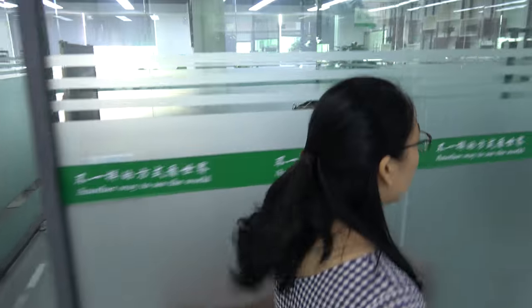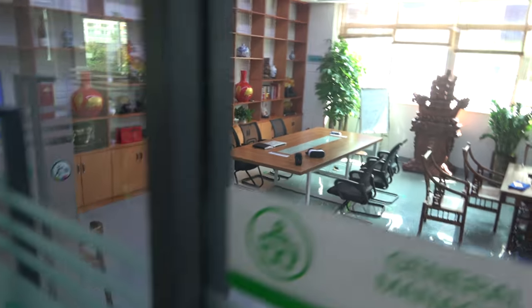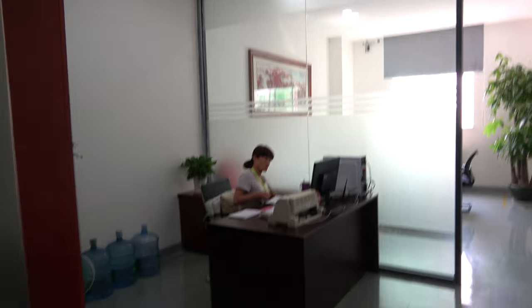So these small rooms are the managers' offices. This is the general manager's office, the boss, but he's busy, he's having a meeting now. This is the financial room. And this side is for engineers.